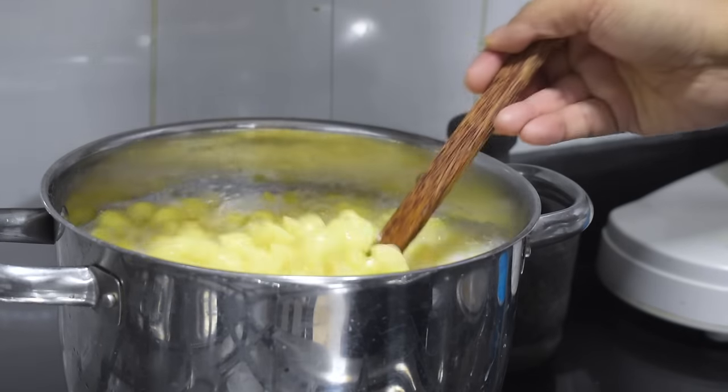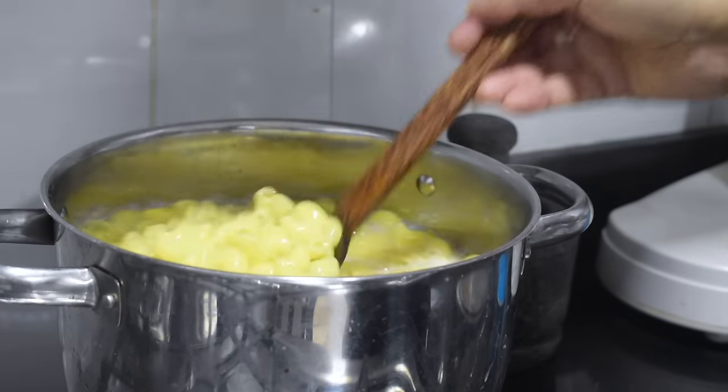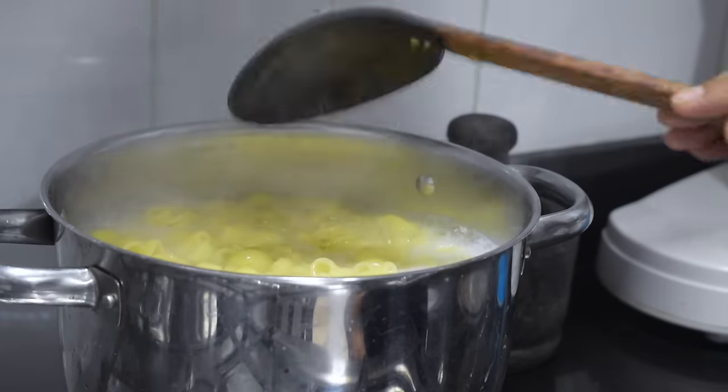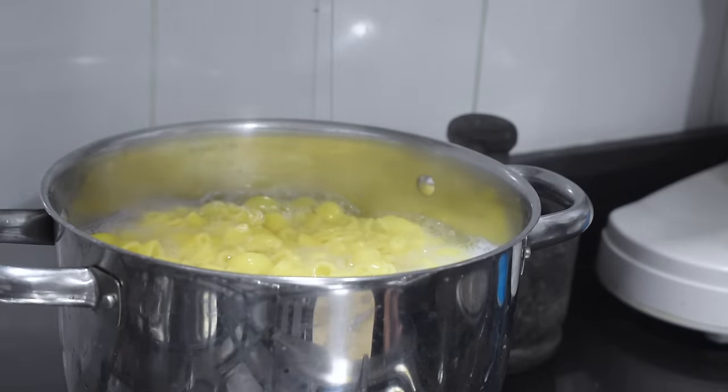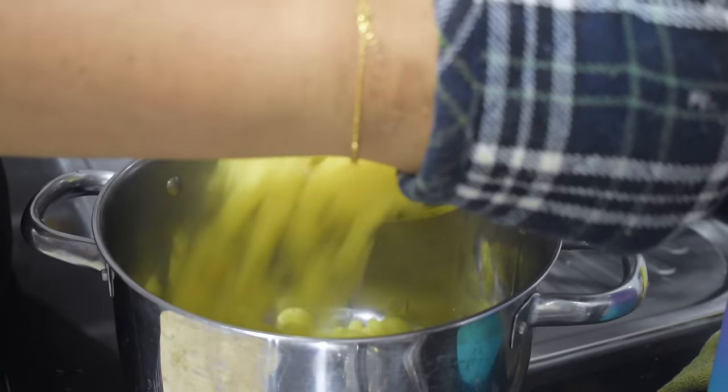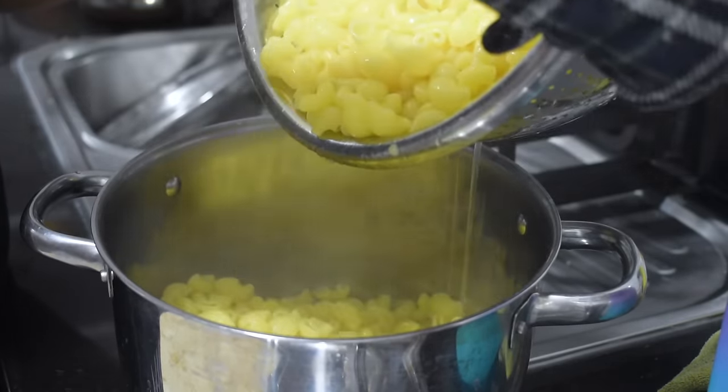The pasta is cooked. Drain the water. I transferred to the same pot it was cooking, drizzled some oil and mixed well so that it doesn't stick to each other.